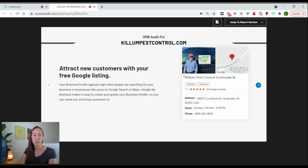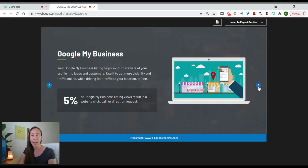So it's given a little snapshot here of the actual business listing, talking about what this is going to do. So again, if you're new and you're wanting to provide this service because you don't have a lot of experience, this is a visual you can put in between you and the client. You both have something to look at, so they're not just looking at you, and this guides your conversation. So that's why this is so amazing to have.